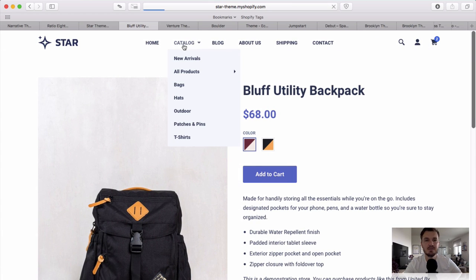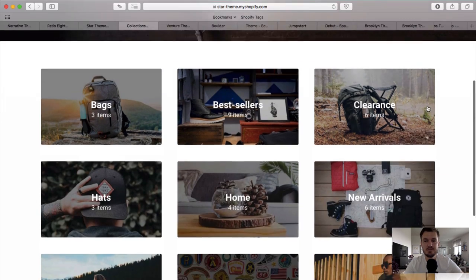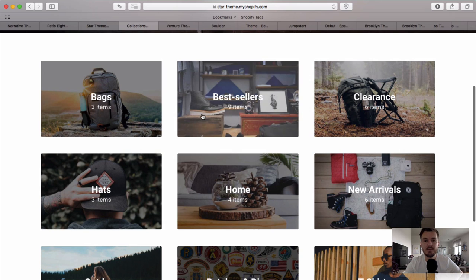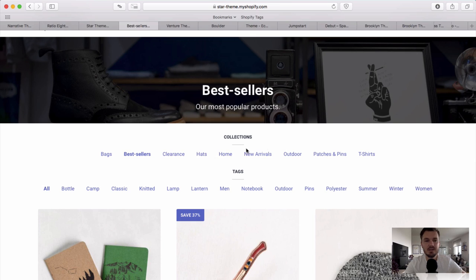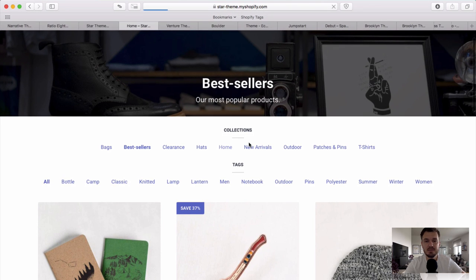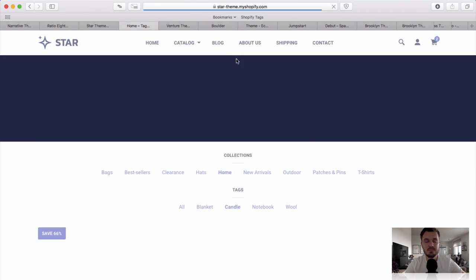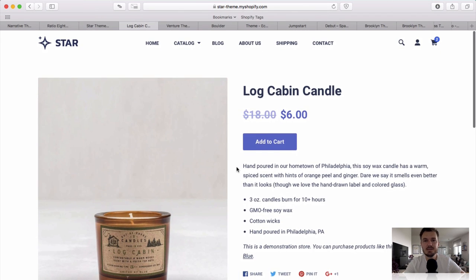Let's take a look at the catalog, see how they display it. So you've got a little collections top image up here, which is always good. Again, really nice with the items here. Let's take a look at the best sellers. Wow, they really do have a lot of different tags and things like that that you can change. So let's click here and see what happens. So if we go to home and then change it to candle, there we go, and click there. And again, it is super nice, this one.